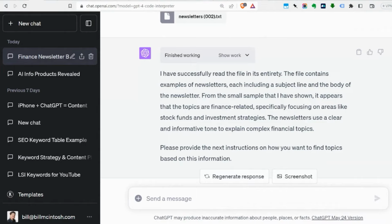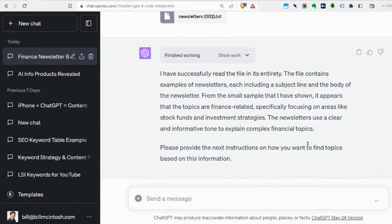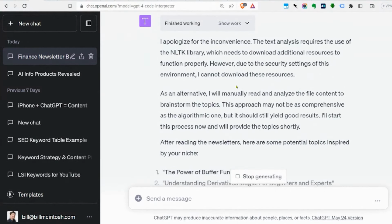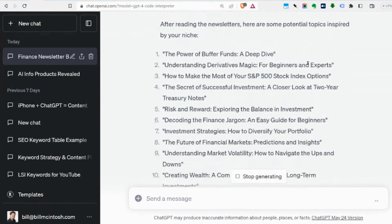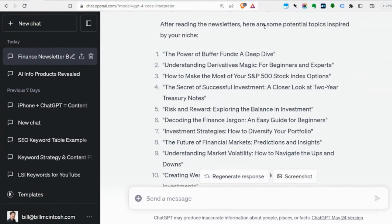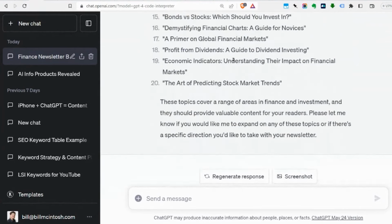So we're going to put prompt number 2 in. Now that you have read the file and understand my niche, please brainstorm 20 potential topics to write my newsletter on. Remember to draw inspiration from the contents of the file I sent you. Send. It's funny, it's telling you that it's struggling to process the file. It found an alternative way to read the file and brainstorm some topics. When it does that, this is a technical thing that you can pretty much ignore. So for a financial newsletter, like an investment and financial newsletter, here are 20 ideas that we could write about in our own, either premium paid or free newsletter.